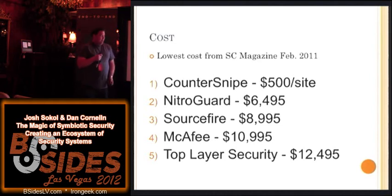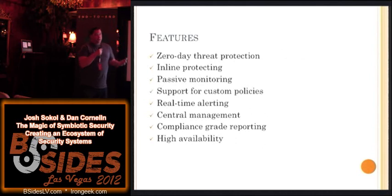And then you get into features. IPS has a whole bunch of different features. I want zero-day protection, I want inline protection versus something that's out of band. I want to be able to do custom policies. I want real-time alerting and HA and all this stuff, right?